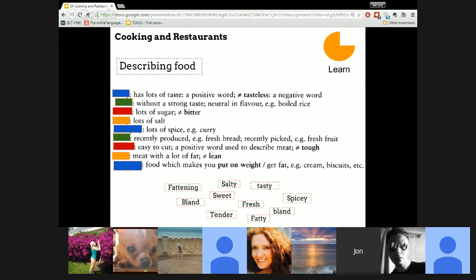Tender, yeah, like steak. You want a nice tender steak. Not me, because I don't eat meat, but you probably do. A tender steak, not a tough steak. Tough is like an old shoe. Eating the leather of your shoe would be tough. So I don't recommend it.